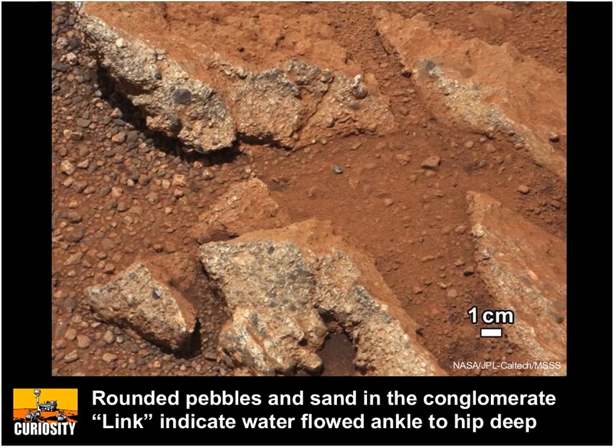On our way to Yellowknife Bay, we saw evidence for water in these conglomerates. So conglomerates, again, is a sedimentary rock with different particle sizes. And the size of these pebbles and sand and the roundedness of the grains indicates that they were deposited in a river or a stream that was ankle to hip deep.